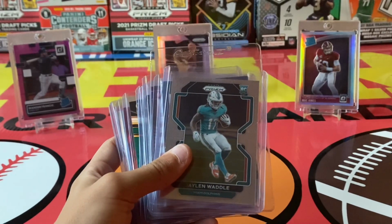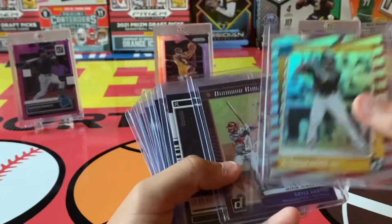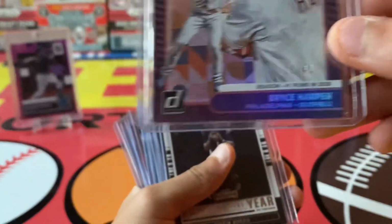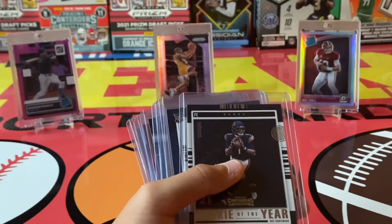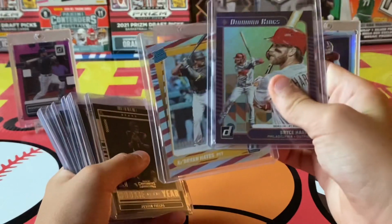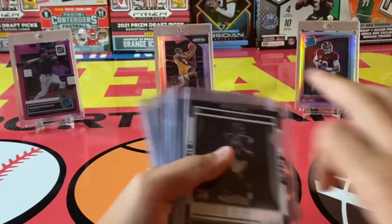Got a Jalen Waddle Prism Base, Javonte Williams rookie patch numbered to 2021, Cabrian Hayes numbered to 41, Bryce Harper. So I picked these up in California on vacation, along with some other cards you'll see later. So at a swap meet, actually.